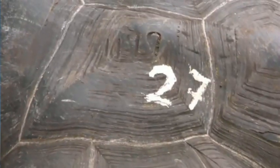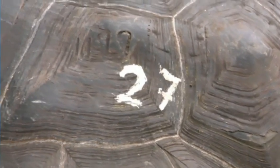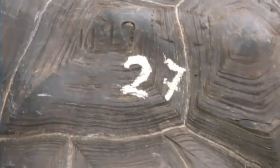And they're all numbered? So they're all numbered. And then they do sort of a few checks during the year. How old can they live, do you think? Oh, well, I think there's some on the island, they think of sort of 120 years plus. But there are others on other islands that I think probably 150 years plus.